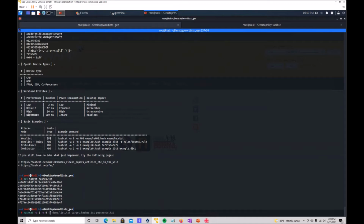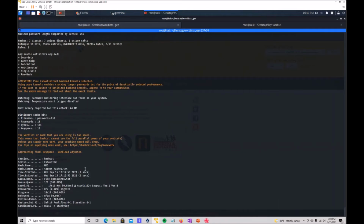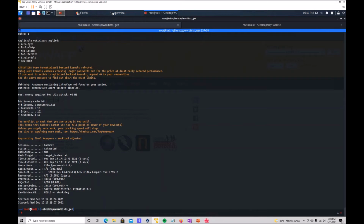Then our output. Specify our target hashes and our passwords. So it's going to take the passwords and then recognize that this is MD5, and then compare it with our password list and see what available password it has located, which are stank-a-leg or hello.